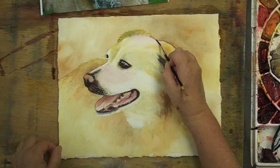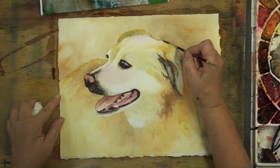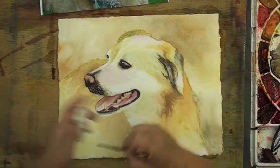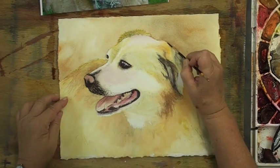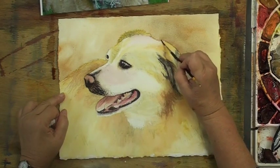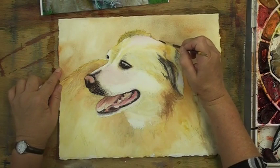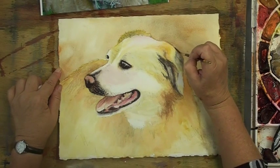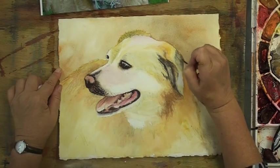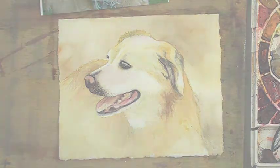I don't like this edge here. Got a little dark. So I think if I just come in and soften it, softening edges does everything. It's fabulous. This is a technique you can use on just about every painting you do. So, there you go. Happy painting.